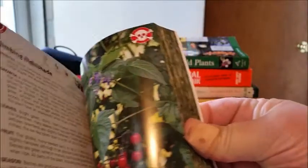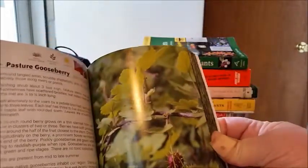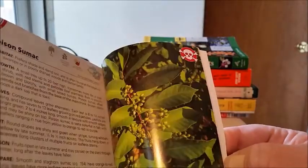This book is definitely one of my favorites. Just all the colored photos, tons and tons of information. It shows the plants in its green stage as well as its fruiting stage. There isn't anything in here that it doesn't skip any information. It doesn't skimp on the quality of the pictures. And it's just an awesome field guide. Every single one has a colored picture.